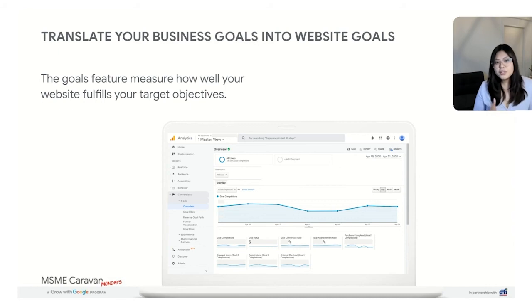So a goal represents a completed activity called a conversion. And conversions normally should contribute to the success of your business. So for example, you can set up goals by singling out the actions you want people on your site to take. So it could be buying a product, filling out a lead form, or reading an article. So then you'll be able to see reports that will tell you if you're actually meeting all of those goals.